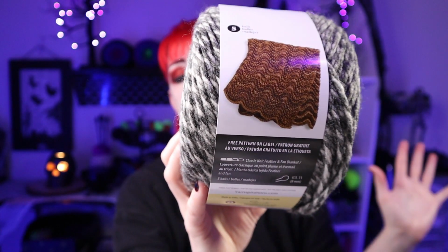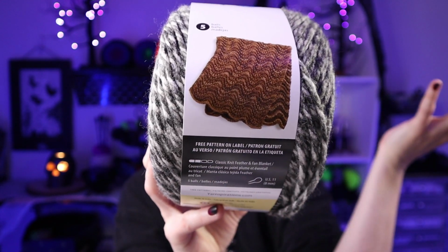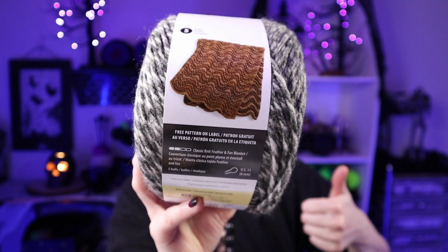You could look through it for hours. There are a ton of them. If you've been to their site, you know what I'm talking about. And if you haven't, enjoy because you're gonna be there for a while. So you know how this goes. I am gonna be working this up on my knitting machine.